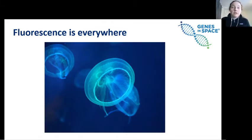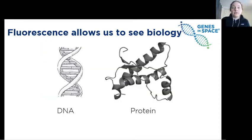Many common household substances may be fluorescent, and different biological systems produce fluorescent molecules as well. One of the most commonly known examples is that of the green fluorescent protein produced by certain kinds of jellyfish. And it's thought that these jellyfish use this fluorescent protein in order to attract prey, but scientists have actually taken this protein out of jellyfish and have used it for a number of applications in biological science to better understand biological systems. And that brings us to our next point, which is that fluorescence is a useful tool for allowing us to see biology.